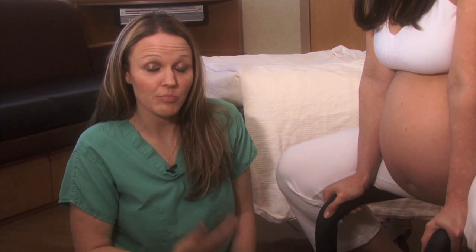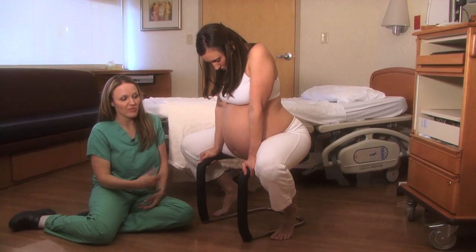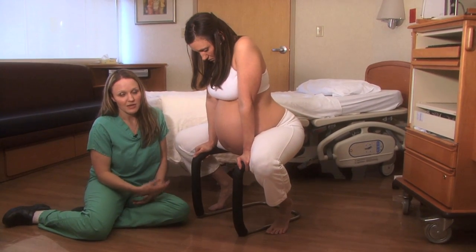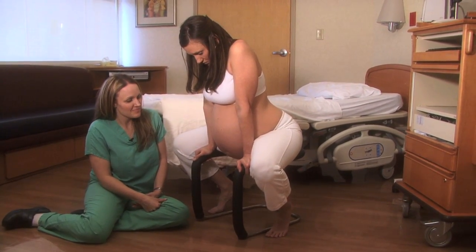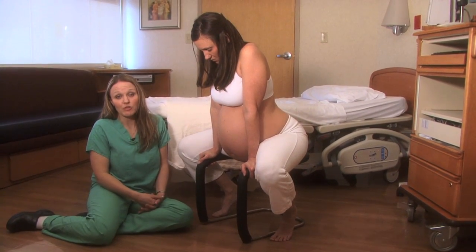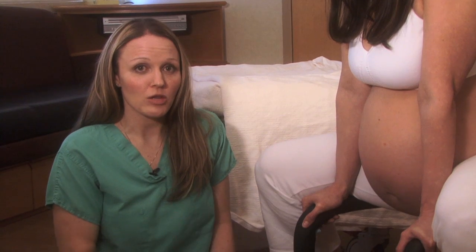The birth stool is something that can be utilized in the second stage of labor. Women are actually able to push and give birth in this position. If you're having a birth on the birth stool, your provider will typically be on the floor, like I am, and will support your perineum and assist your baby into the world. One thing that has been found for some women, particularly women having their first baby, you can have larger lacerations on the birth stool. So often, if you are having your first baby, your midwife or provider may suggest that you only push in this position and give birth in a different position.